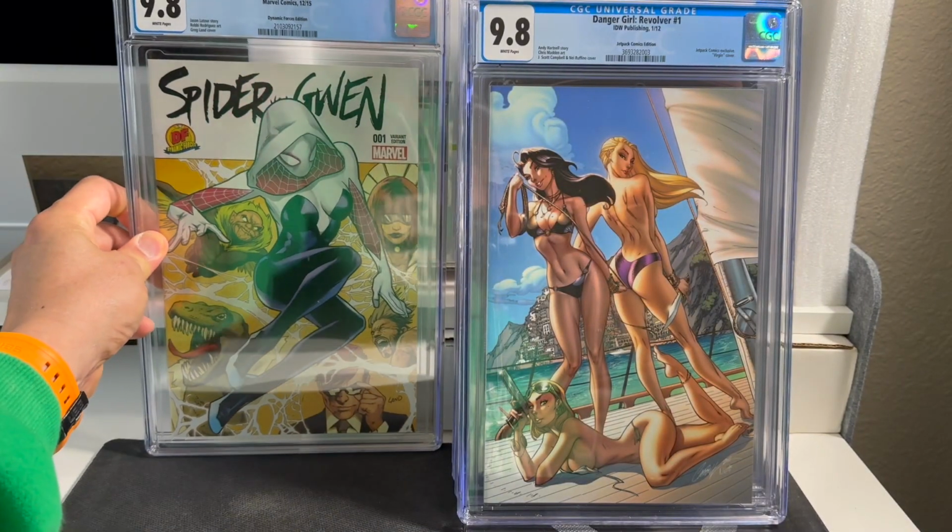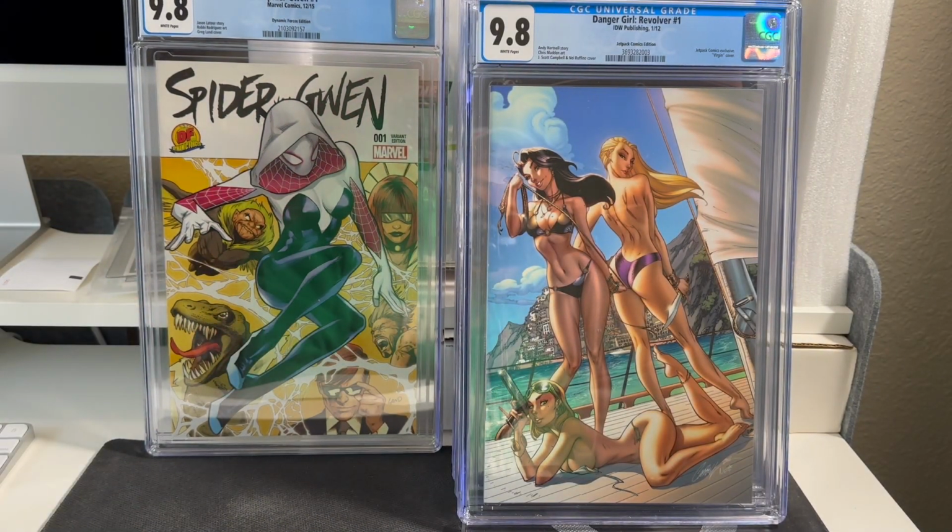All right, so the next one here is Danger Girl Revolver issue number 1. This is the Jetpack Comic Edition, released in 2012. This is a J. Scott Campbell exclusive cover. All right. So the raw of this book last sold for $65. And CGC, none has been sold in the past 3 months, but there is one asking $225.